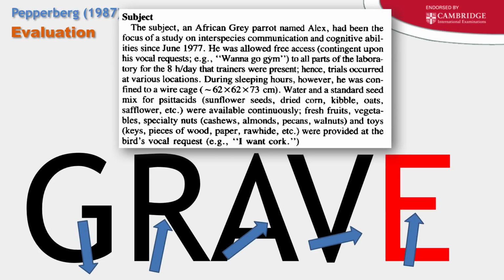I don't know, maybe I'm too low with that arrow. Would it apply to other parrots who are in captivity? And the evidence is yes, it does. There are other parrots after Alex. When Alex passed away 10 years ago, which was very heartbreaking, I think Pepperberg bought another parrot named Griffin. And Griffin has similar abilities to Alex. So yes, there is replication with other birds, but within the study itself, there's only one bird, and he's not a bird who was raised in a natural habitat.